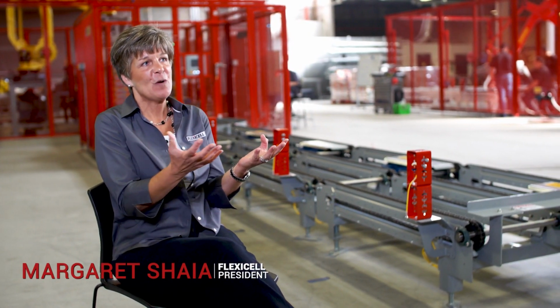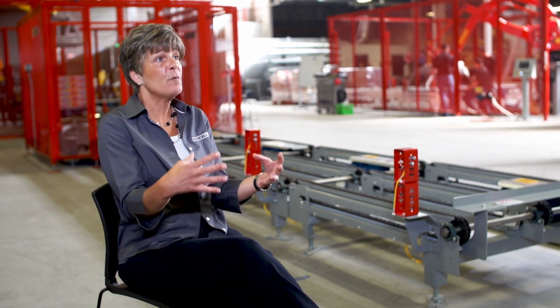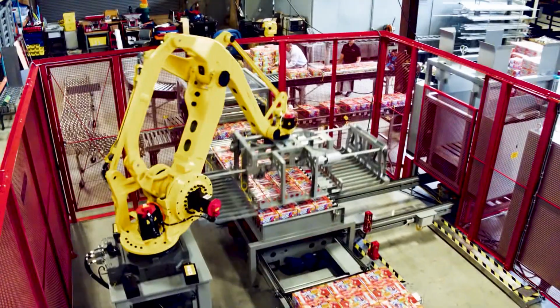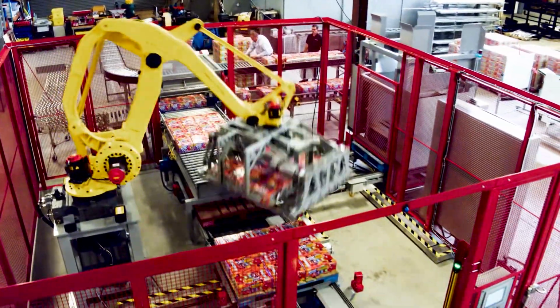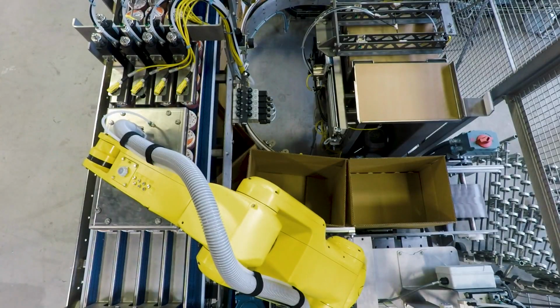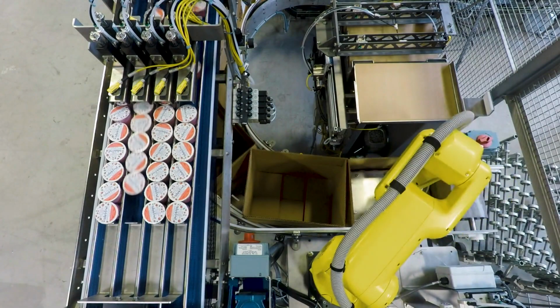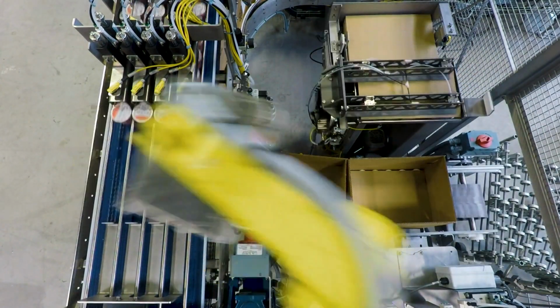So at Flexicell, we bring robots to life, and the way we do that is, we do the mechanical engineering, we bring all of the pieces together, and when we get our full cell put together, we're able to let that robot move and do the job within the solution that we sold to our customer. That's what we mean by bringing robots to life. I like to tell people that I help bring robots to life.